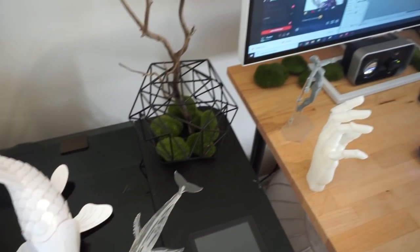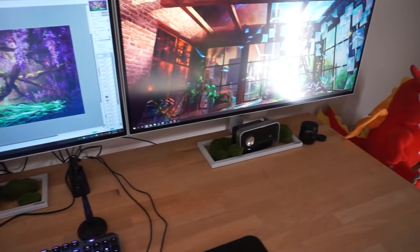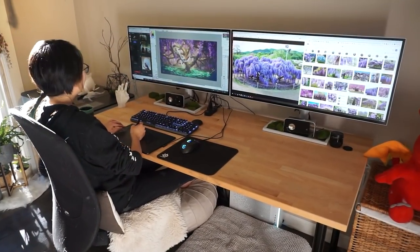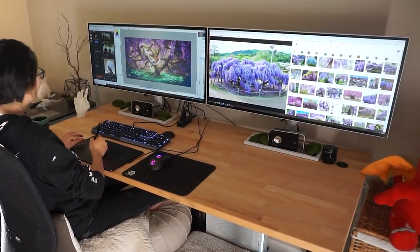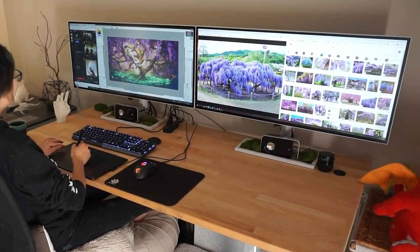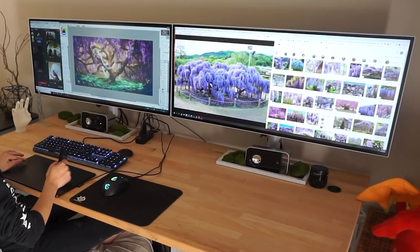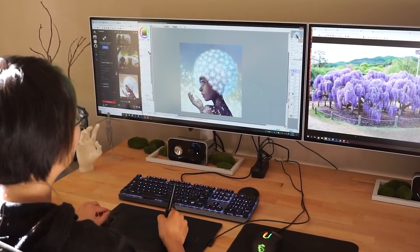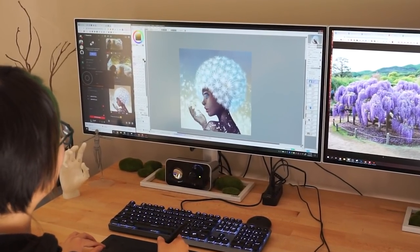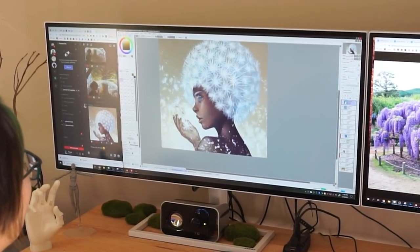But most of the magic happens here, on my computer. I make most of my art digitally, so it's great to have these two ultra-wide 5K monitors by MSI. While I'm painting, I fill both monitors with various references for inspiration. With monitors this wide, I never run out of room for all my windows and tabs, and the colors on these monitors are just like what the human eye sees.